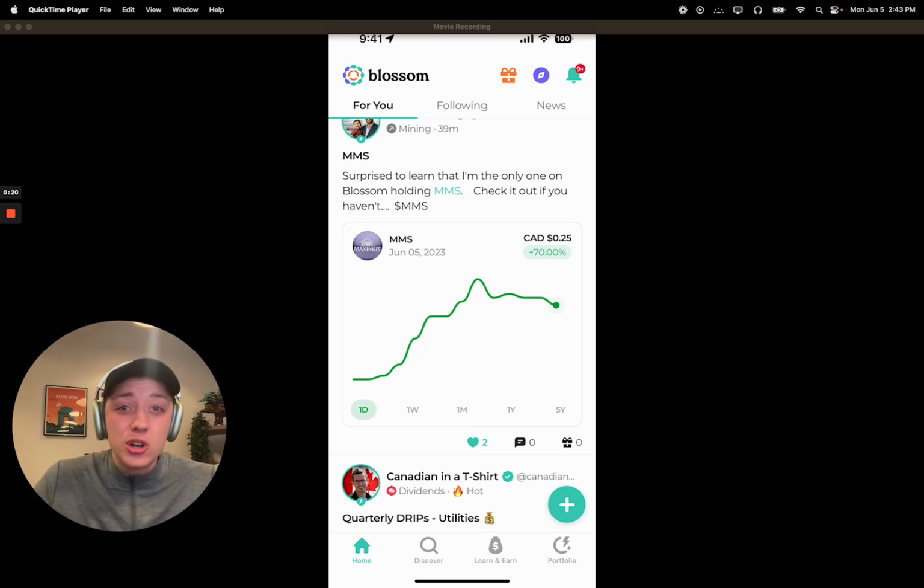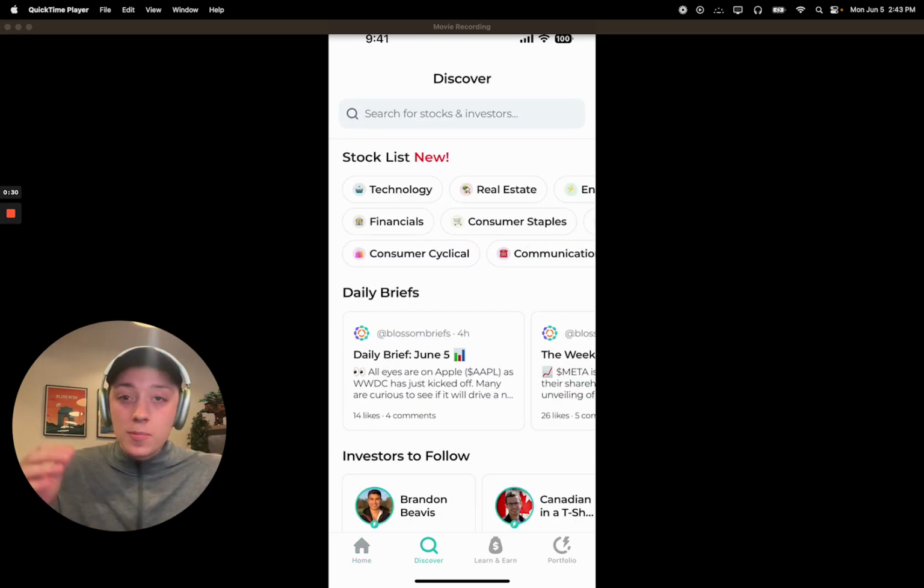So without further ado, I've got a bunch of cool features I'm going to walk through: the new stock lists, notifications controls, and some updates to the dividend and sector widgets. So let's jump right into it. This is probably my favorite part of the newest update: the stock lists.